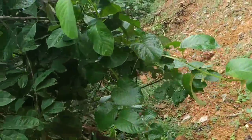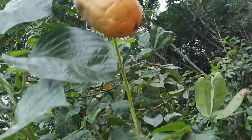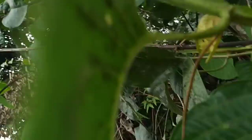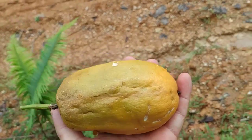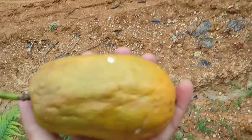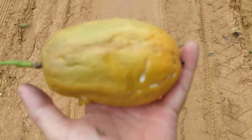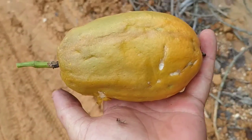Wow. So this is the fruit. Yeah, this is quite small for Passiflora quadrangularis. They can grow up to, I think the biggest I've seen were like 2 to 3 kilograms, the size of a melon.